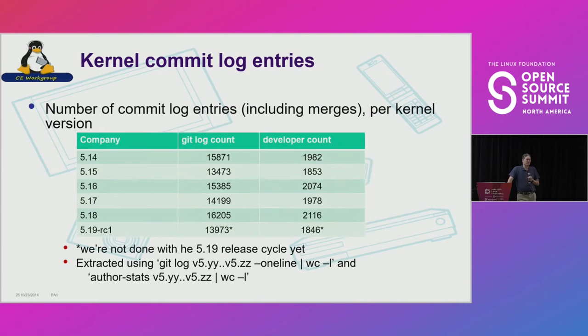And then in terms of commit log entries, the numbers are just a little bit different because I used my own tools for this, but it's about 13,000 to 16,000, somewhere in there, range of changes every release. So that's every 10 weeks. That is pretty amazing when you think about it. I mean, sometimes you've got to take a step back.